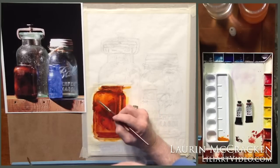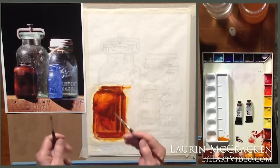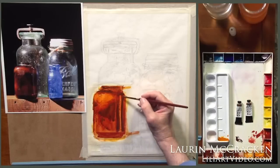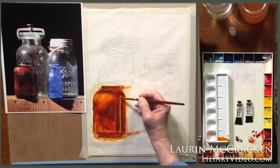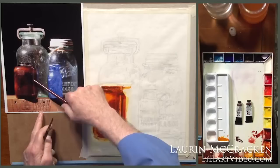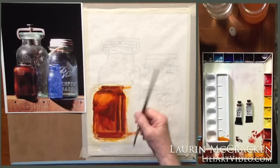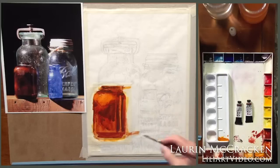Coming back in with just a little bit of our Aussie gold in here to be sure that it still has that real nice warmth there. You can see that I've saved this highlight down here. I'm going to come back and hit it a little later after it dries around it with a little blue-gray to give it that sort of muted shape. I don't want it to be as obvious as it looks at this stage of the painting, but I'll be able to adjust that as I come back later.